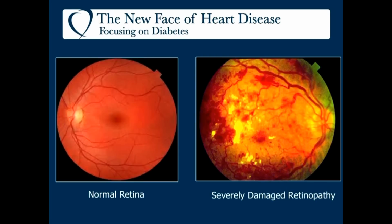The picture on the left is a picture of a normal back of someone's eye. That little white round circle is the optic nerve, and you can see the blood vessels that branch off of it. There's a dark spot in the center, that's called the macula. That's where our center of vision is, and that's where we get our fine detail vision. Now, the drastic picture on the other side is an example of proliferative diabetic retinopathy. As you can tell, those two things don't look nearly alike.